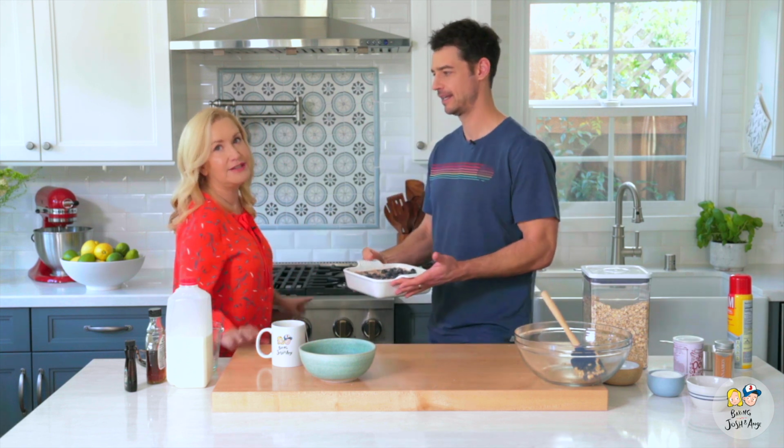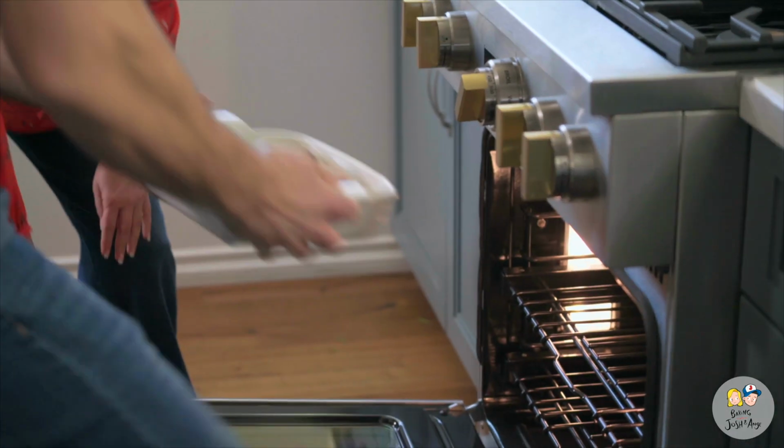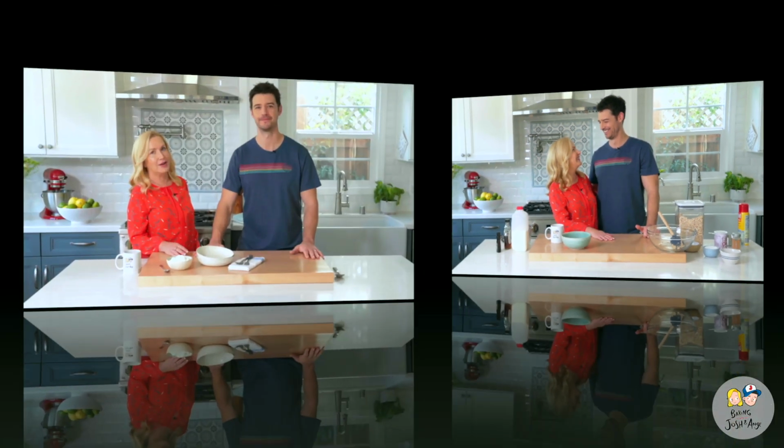We preheated the oven to 350. 350, and this goes in for about 40 to 45 minutes. 40 minutes, we'll check it for crispy edges. Yeah. You heard it here. All right, this is cooked to your crusty edge perfection.